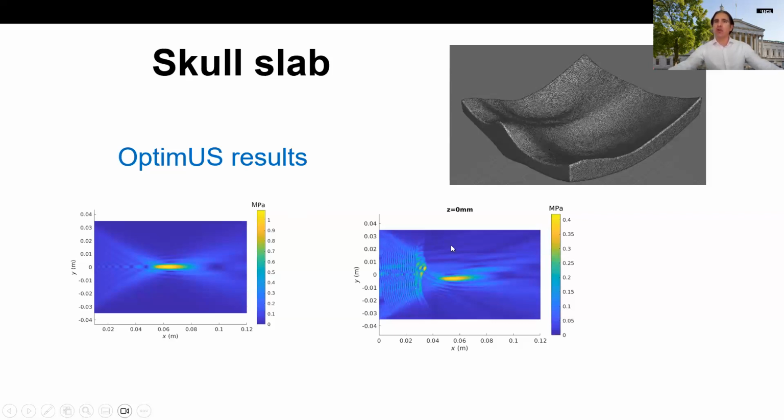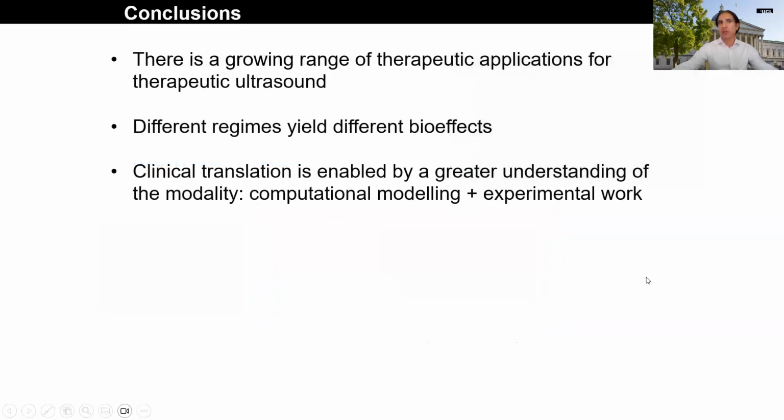But this shows you how this bowl source is aberrated by the cranium. Here you see we have a skull slab, and you can see that this significantly distorts the beam. Its amplitude is much reduced, and also its position is shifted. So it's very important, before we translate these treatments clinically, to be able to get an appreciation for the outcome of the treatments. And modeling is one of the ways in which we do this.